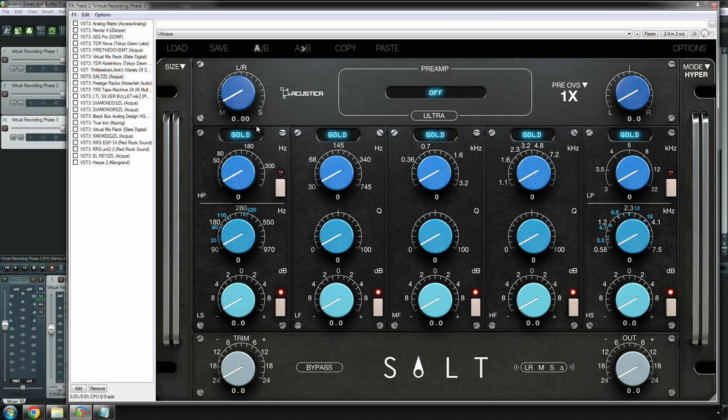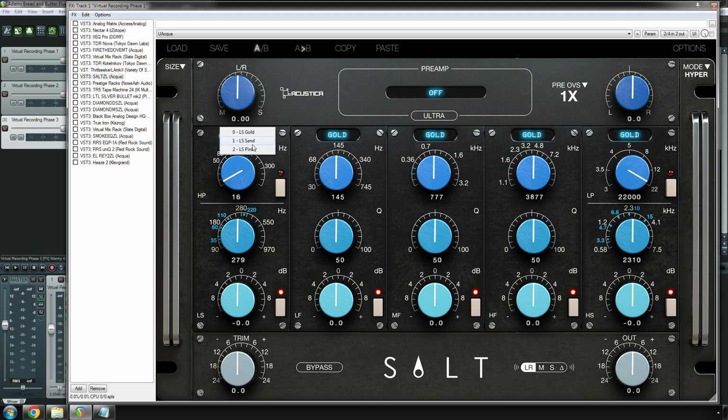Now, here is the first equalizer plugin on the list, and that is Acoustica Audio's Salt. Salt combines 3 different large format recording consoles, that being the Neve, the API, which is pink. So Neve is gold, pink is API, and sand is SSL. Yes, you can use an SSL console to record. You know, that isn't typically what people do, but SSLs do have microphone preamps, believe it or not.